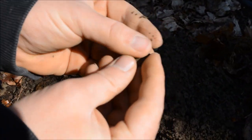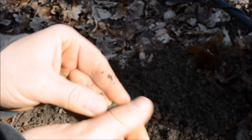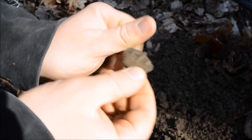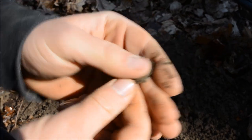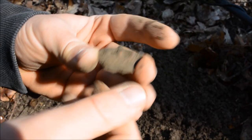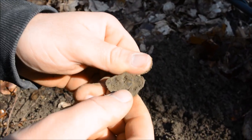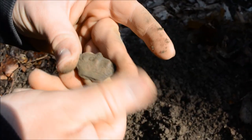This is a nice crown. It's a piece from a badge. I think maybe it's Romanian. It's broken. Nice find.